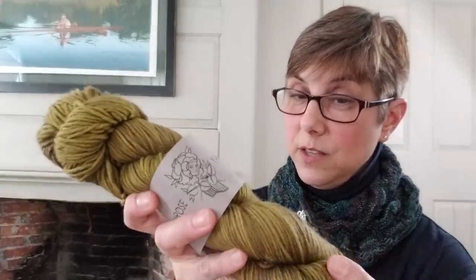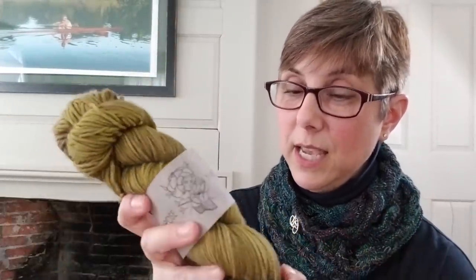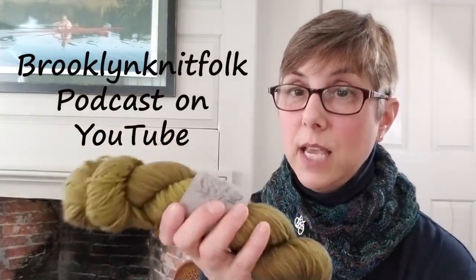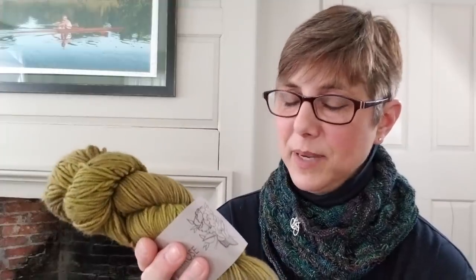In this beautiful color that is my favorite color ever. I know, green. I know, it's the green again. But unbelievable. And it turns out that Jacqueline Salem of the Brooklyn Knit Folk podcast had donated this. So it was a lot of fun. So literally there's a sweater's worth of this yarn. And I grabbed that when it was my turn and I got up there.